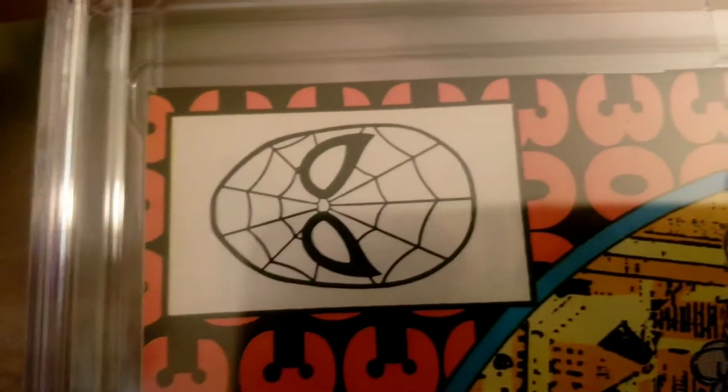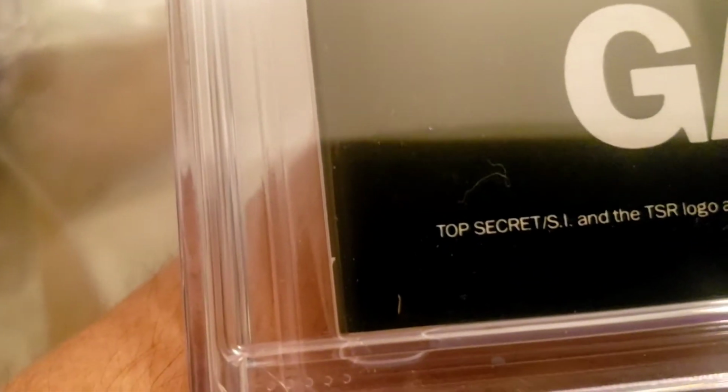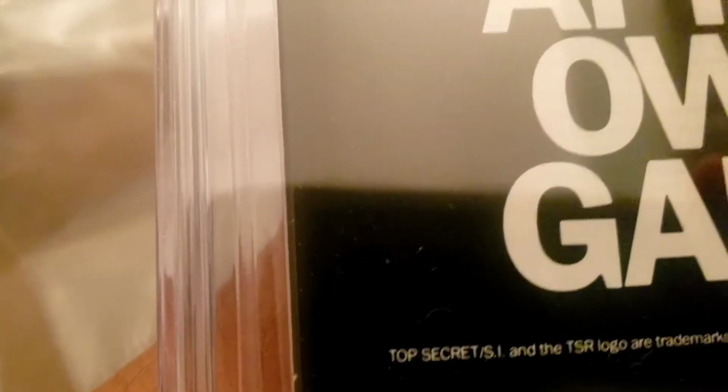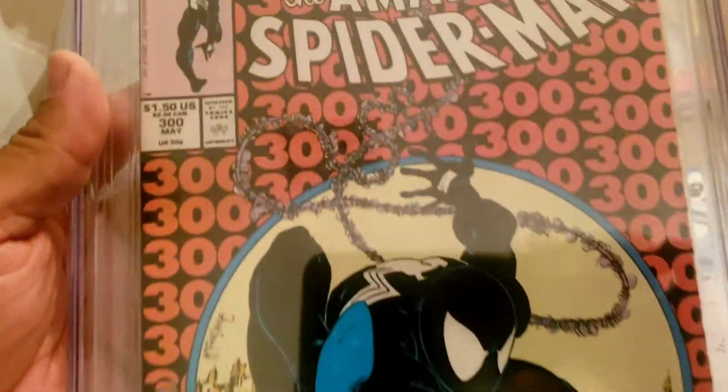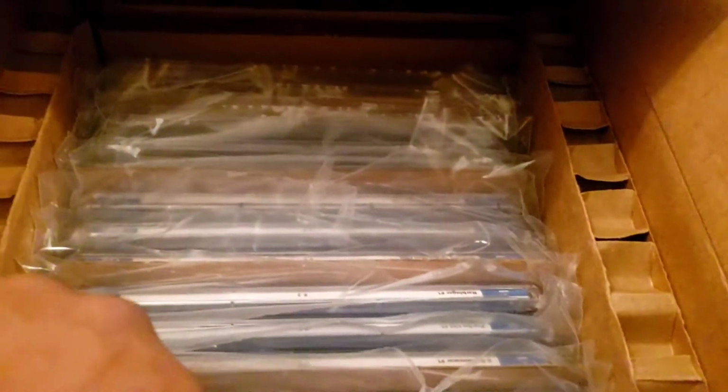I knew these books were going to be higher anyway. I actually thought that, especially the 9.2, had a shot at a 9.6. I knew it wasn't going to be a 9.8. But so far so good. No, that's just dirt. But that's still a pretty book. Let's get to the next one.